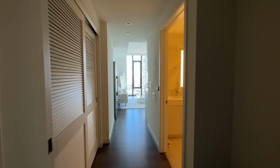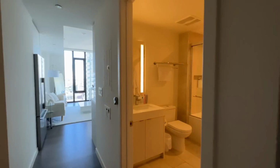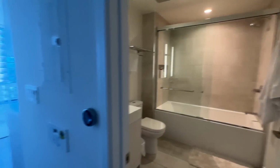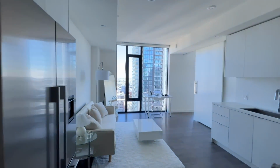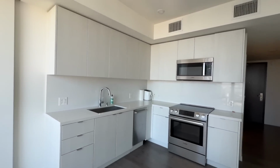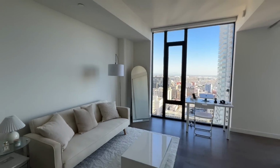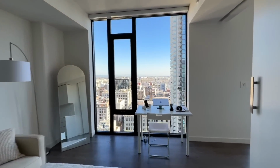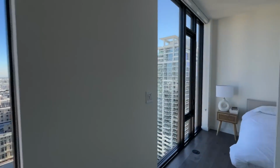Here's a quick overview of my apartment. Here is the bathroom. Here we have the kitchen area. And over here we have the living area. And this is my bedroom.